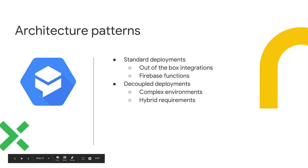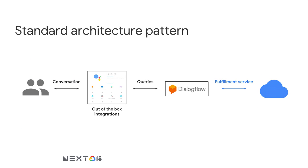There we go. So in terms of the architecture patterns, there are two types. There's standard deployment. There's a lot of things that you can do just with out-of-the-box integrations with Dialogflow. That's both on the front end and the back end; we're using Firebase functions. In our example, we use this very decoupled deployment because of the complex environment that we're in and some hybrid requirements. So just to cover the standard architecture, with the out-of-the-box integrations, a couple of clicks, and you get things integrated.